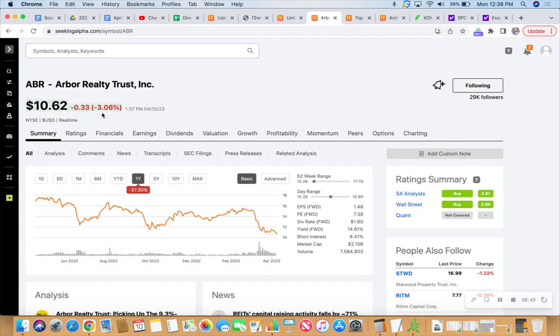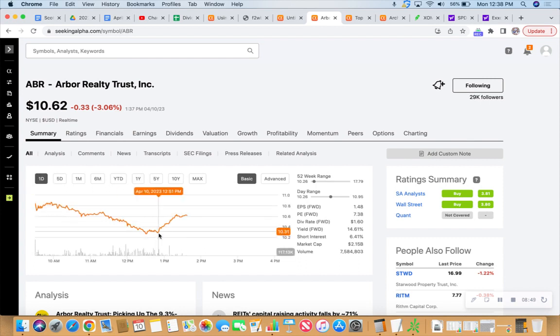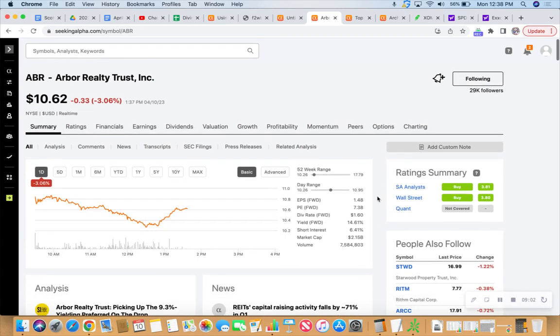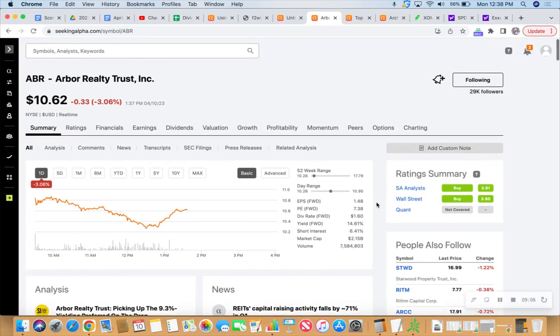Another thing I was looking at was Arbor Realty Trust. It's down today. I'm wondering if there's just a super short-term play. It's already come up from its low of the day, which is $10.27. It's come up a lot since then, actually, when you're looking at a $10 stock. Arbor, I like Arbor Realty Trust. I know the REITs are under pressure because of those interest rates.